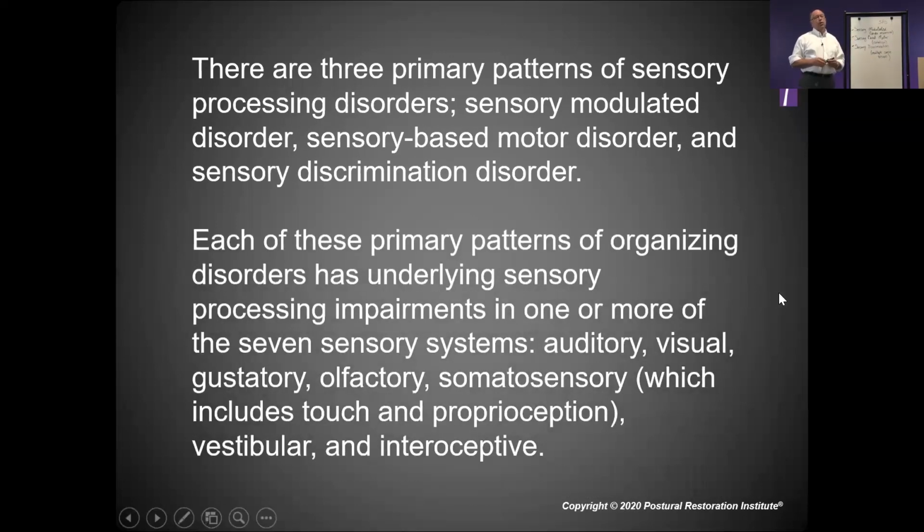Each of these primary patterns of organizing disorders has underlying organizing patterns, whether they're dysfunctional or not. Tonight, we're going to be talking about patterns of disorganization, patterns that are poorly organized by how we sense. And each one of these primary patterns of organizing disorders has underlying sensory processing impairments in one or more of the 7 sensory systems. What are those? Auditory, visual, gustatory, olfactory, somatosensory, big one, which includes touch and proprioception, which is what we're going to talk about tonight. And then we're going to talk a little bit about the vestibular system, and you can't talk about any of them without considering the interoceptive experience.